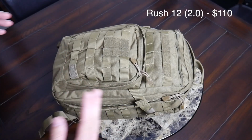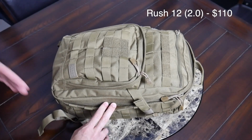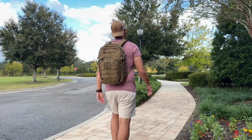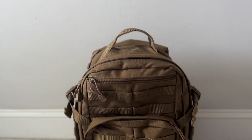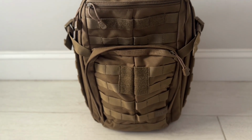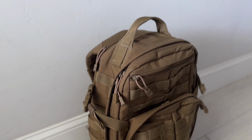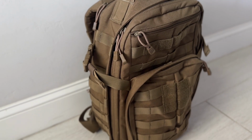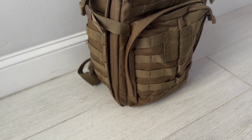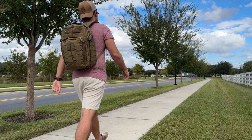The Rush 12 has been a legendary everyday carry bag now for a while, and is probably the first bag that comes to mind when I think of 511. I really love the tactical appearance that this has. Very functional. You have webbing along the front, along the sides. You can configure this with a variety of accessories, pouches. You can clip on things with a carabiner. I've attached flashlights. So, you have a lot of versatility with how you can set the bag up.